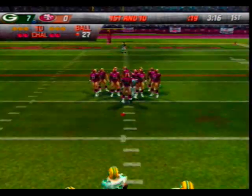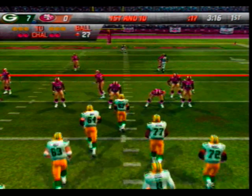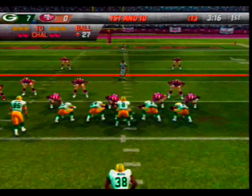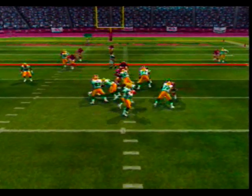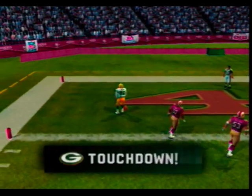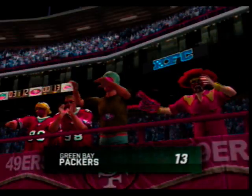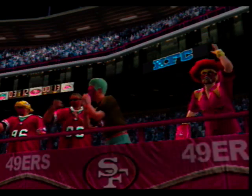After the interception, they'll set up shop at the 27-yard line. Here we go. Rush in. The 49ers come out in a nickel package with the throw. And he hits his target. Touchdown, Green Bay. Number 8 watched his receiver get some room and got it to him for 6.